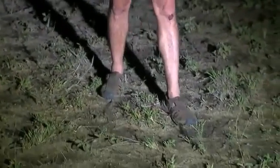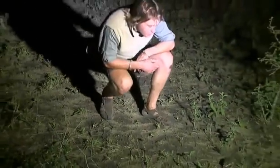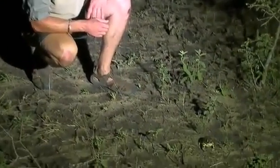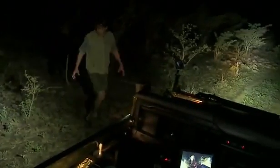Oh, as you can see, the bullfrog is having a feast. Look at him go. And of course, all these termites are even more attracted to this area because of the lights of the vehicles. So we're giving him a proper feast. And he's going to be gorged by the time we leave.